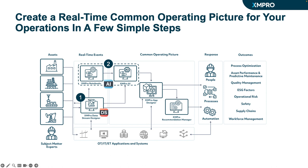You don't always have to have the AI side of it. Sometimes we just have engineering calculations, thresholds, those kind of things, more condition monitoring. But as we move to predictive maintenance and predictive use cases, predictive operations, we start bringing in more AI.